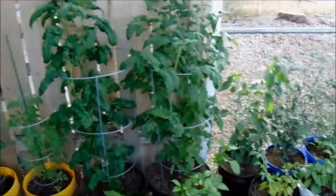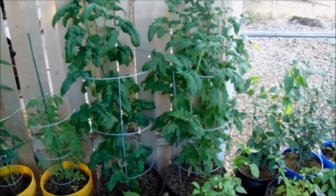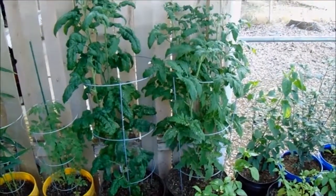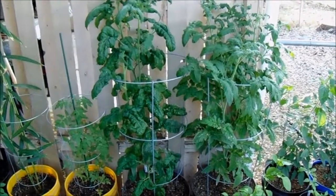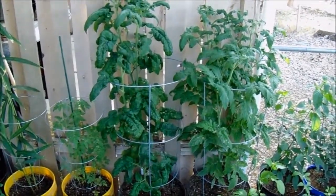Emerald giant, I keep calling it the emerald evergreen. It's the emerald giant. The emerald evergreen is a large, indeterminate heirloom tomato. The emerald giant is almost like a dwarf clone version of that, or at least we'll see if that's true.